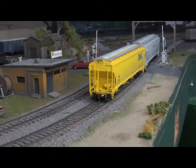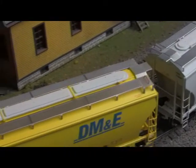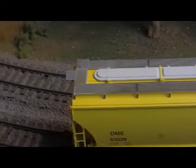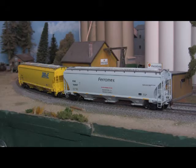Offering features such as shelf couplers, 36-inch wheels, razor-sharp paint, and factory-applied detail parts such as grab irons, etched metal roof walks, and prototypical brake wheels. Quality of workmanship is built into each and every unit shipped.